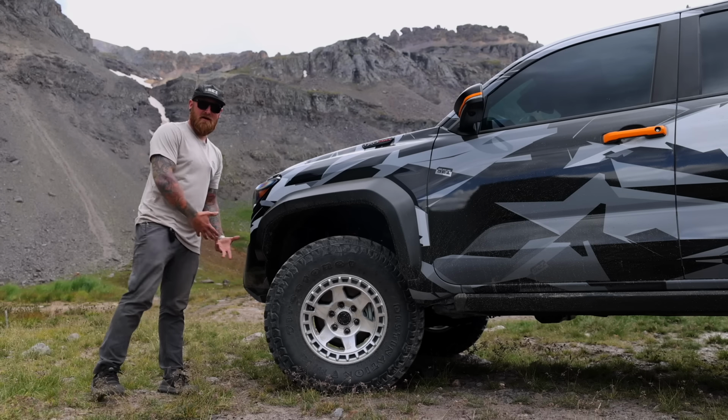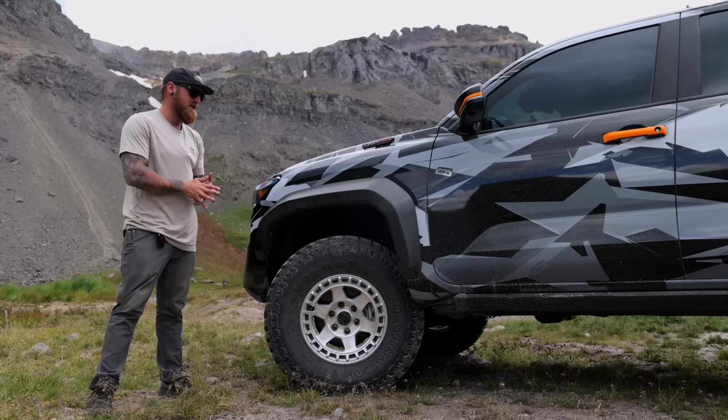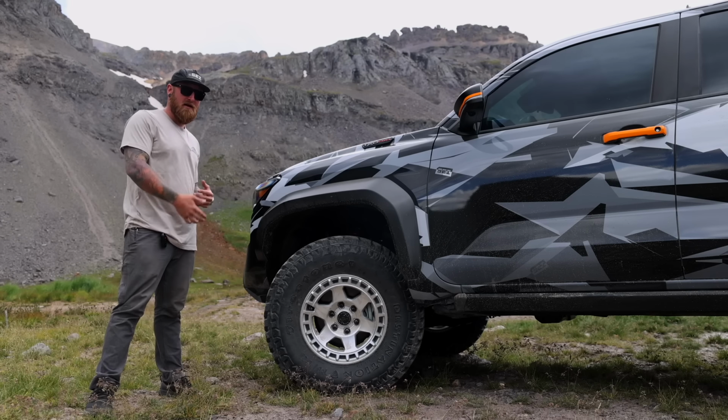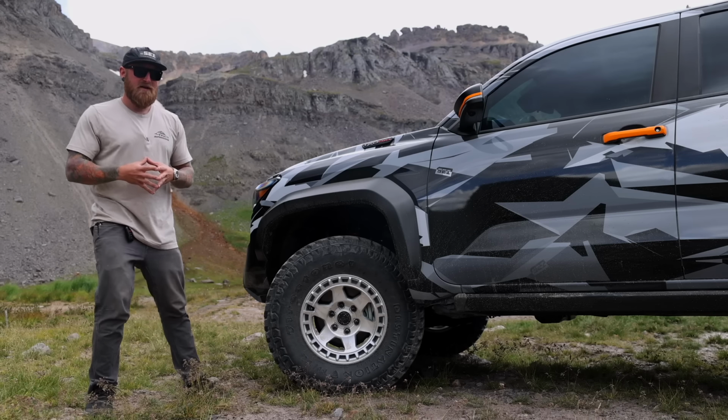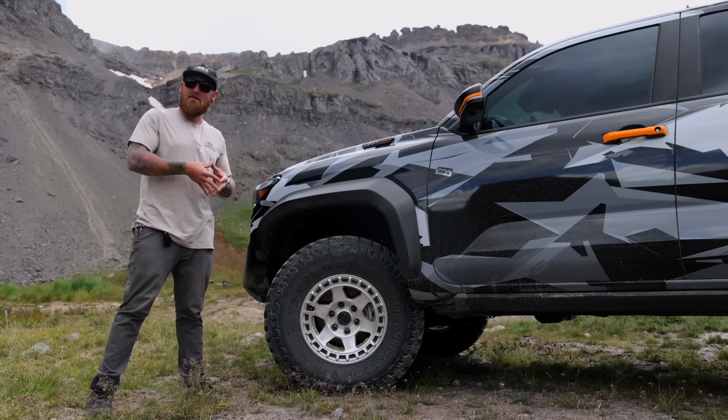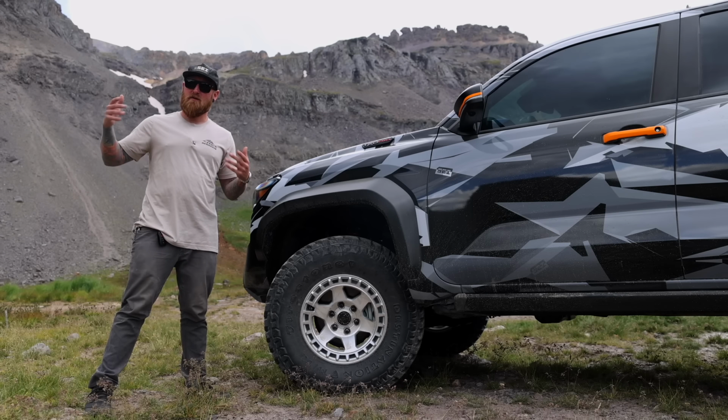Finally, I wish this truck came with 35s from the factory because I have heard some reports of people talking about maybe some transmission heating issues. I personally haven't experienced anything like that yet, but I'm assuming that if I am driving really slow off-road, like on the way up here, there was quite a lot of traffic.